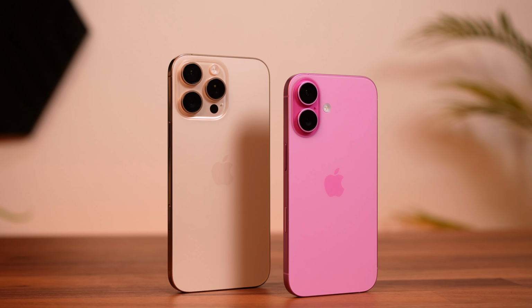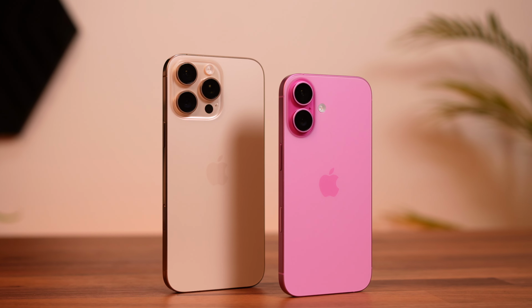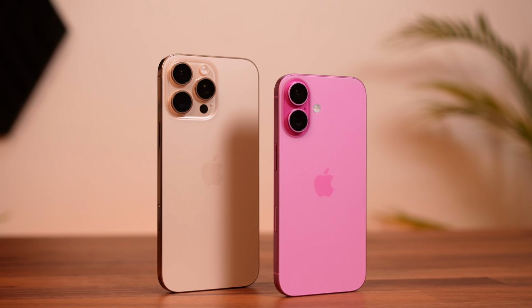But sticking with device bodies, there are new colors across the board too, and I have the gorgeous pink here for the iPhone 16 and the desert titanium for the Pro Max. I decked mine out with this OtterBox case too, which gives it that pink touch, and I have a little MagSafe stand. But this year really is the year of pink phones.